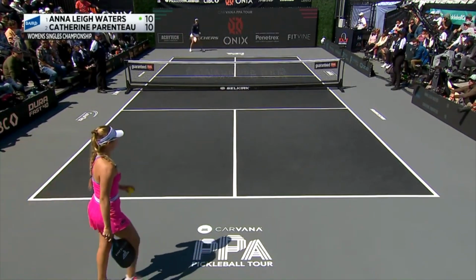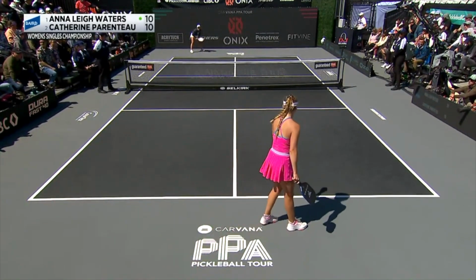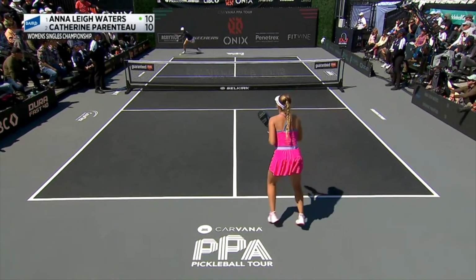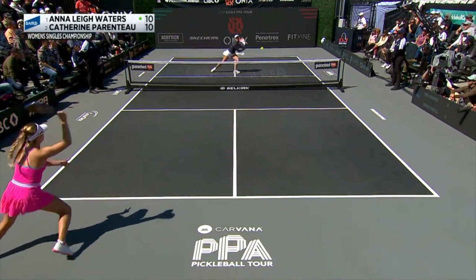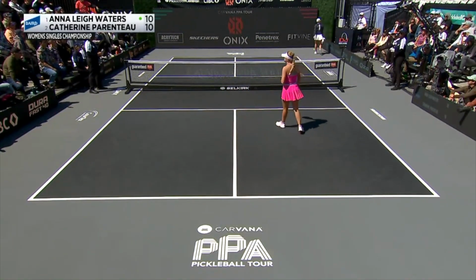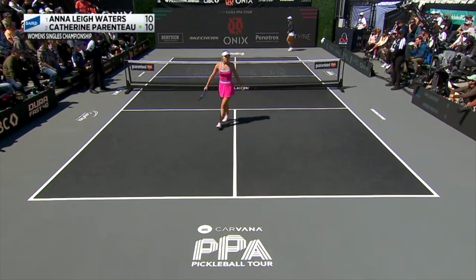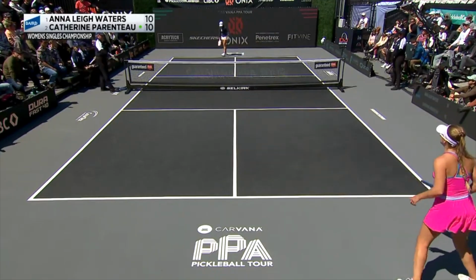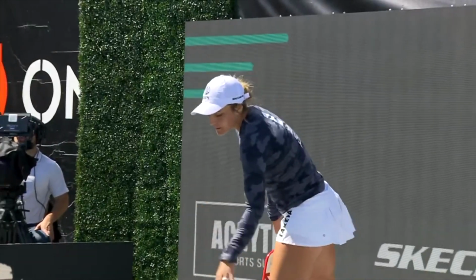Anna Leigh has a chance to get ahead here. 10-10. Just wide. Side out. No. She does not have a timeout. Neither player has a timeout to challenge. So we're tied at 10.